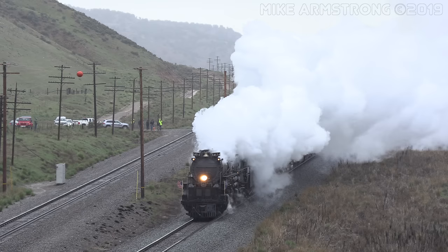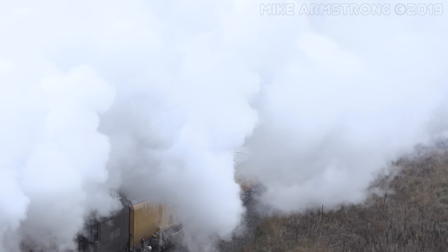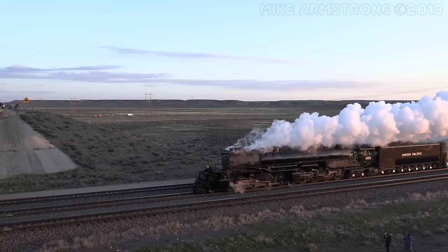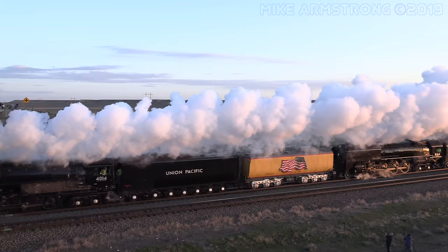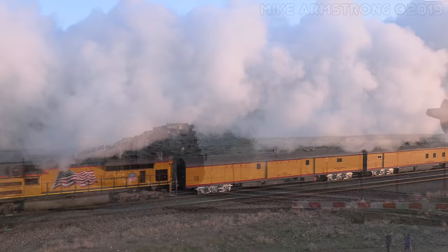They could put out over 6,000 horsepower and operated at a boiler pressure of 300 pounds per square inch. The locomotive and tender combined weighed in at 1,250,000 pounds and measured over 132 feet in length. Top speed for these locomotives was 80 miles per hour, although in service they were limited to 70 miles per hour. The Big Boys served the Union Pacific Railroad well for nearly 20 years.